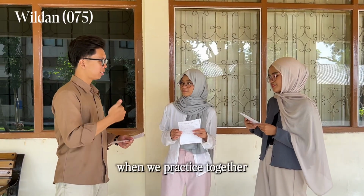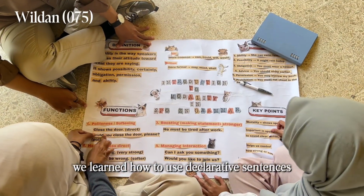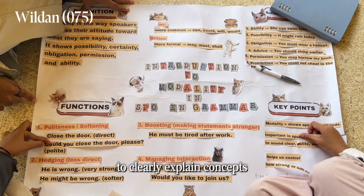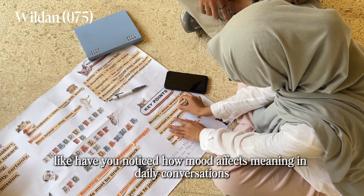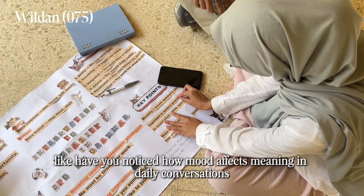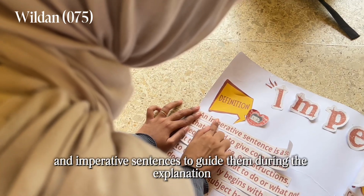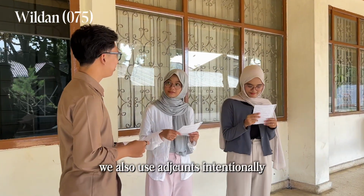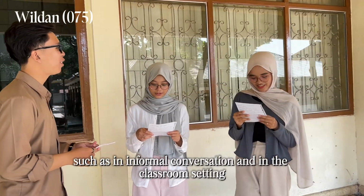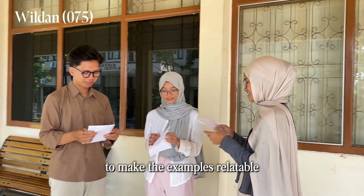When we practiced together, that's where spoken grammar really came alive. We learned how to use declarative sentences to clearly explain concepts, interrogative sentences to engage the audience, like, "Have you noticed how mood affects meaning in daily conversations?" and imperative sentences to guide them during the explanation, like, "Focus on the finite to understand the time reference." We also used adjuncts intentionally, such as in informal conversation and in a classroom setting, to make the examples relatable.